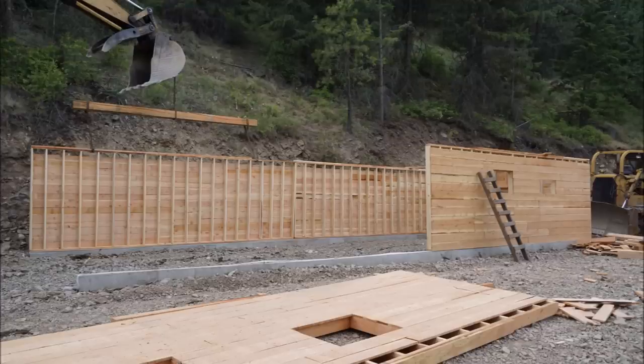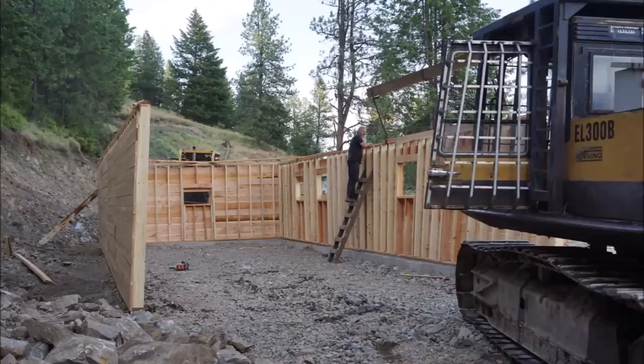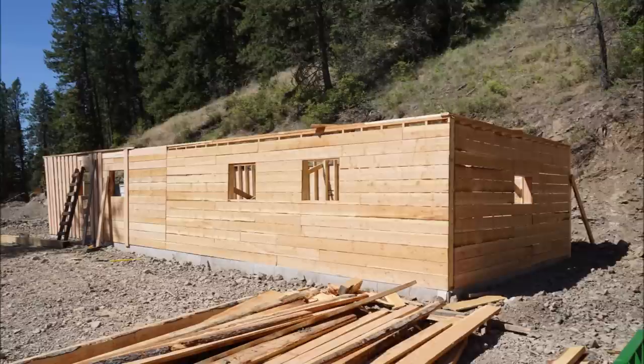We're able to use rough sawn lumber for the whole outside, so the museum's going to look like an old building but have newer construction on the inside for the studs and stuff.